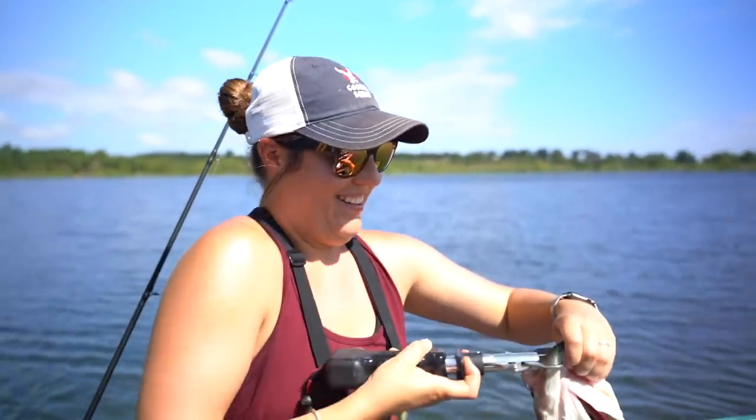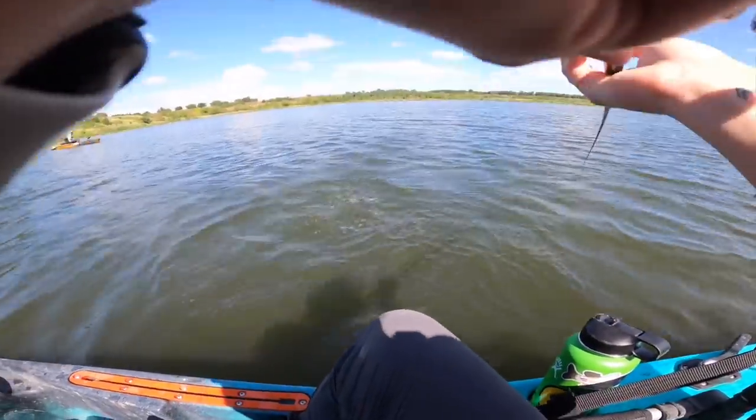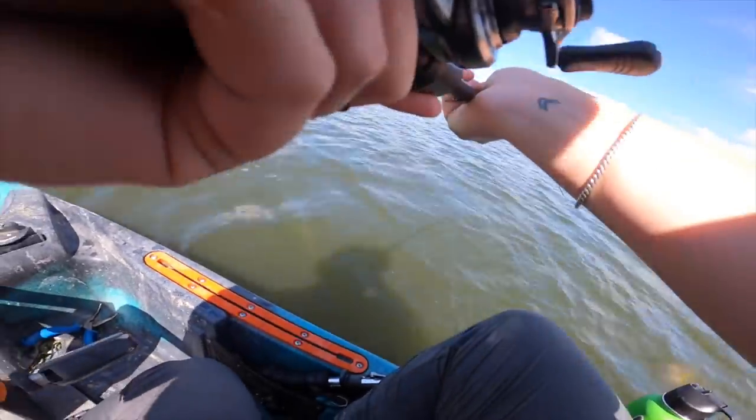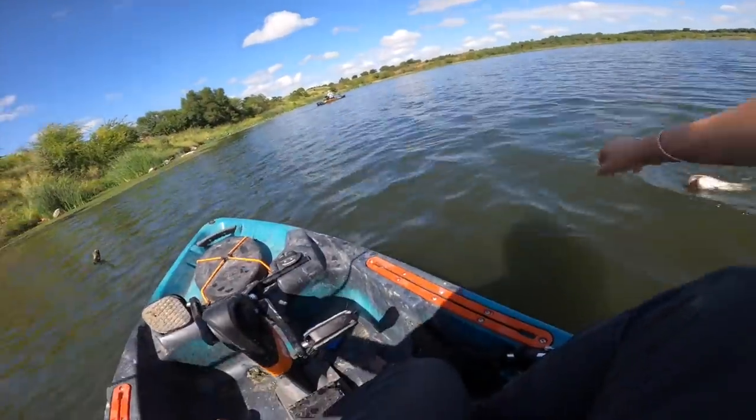3.39. Huge chunk. All right. Casting along the bank is what it looked like I saw. Get it out of your system. Another on that dark sleeper, solid fish.